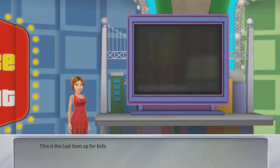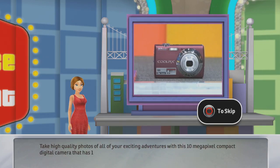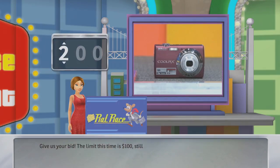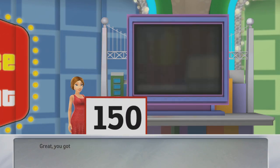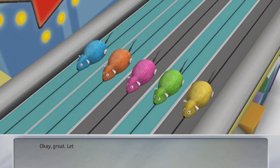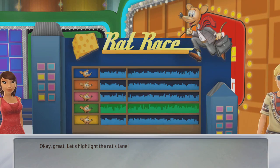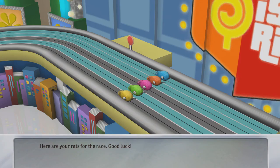This is the last item up for bid. Take high-quality photos of all your exciting adventures with this 10-megapixel compact digital camera that has 16 scene modes. Give us your bid. The limit this time is $100, still high or low. The item's actual retail price is... Great, you've got it. You win the rat. Pick a rat. Okay, great. Let's highlight the rat's lane. Here are your rats for the race. Good luck.